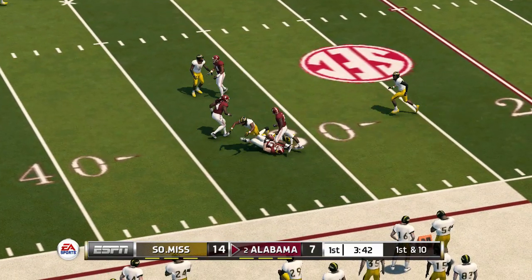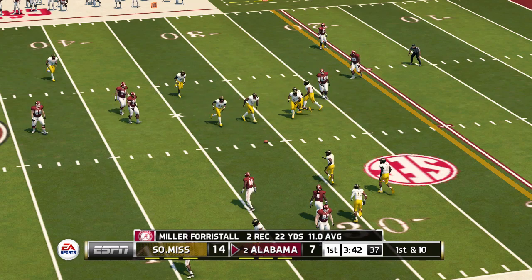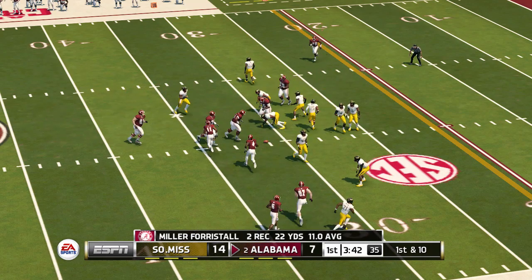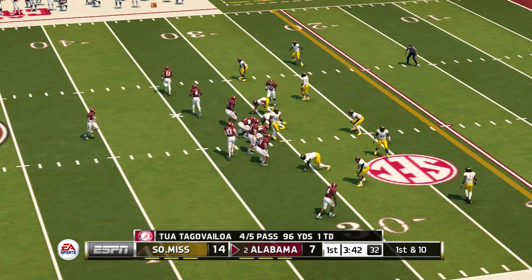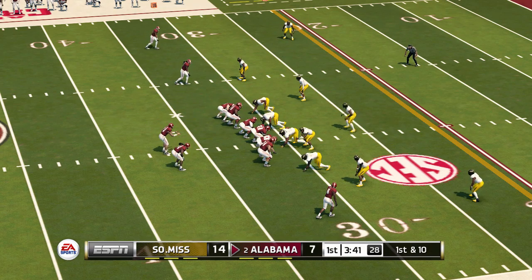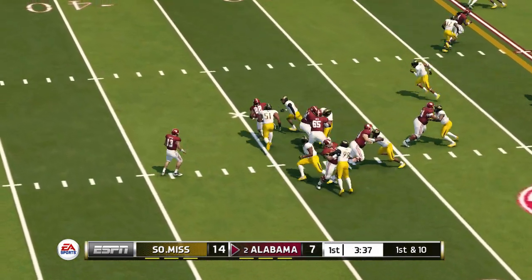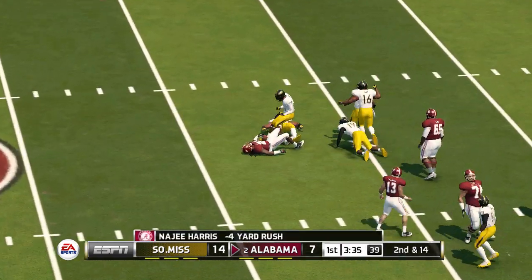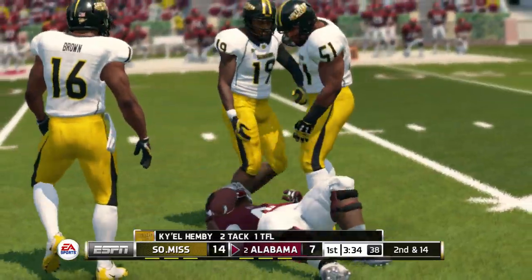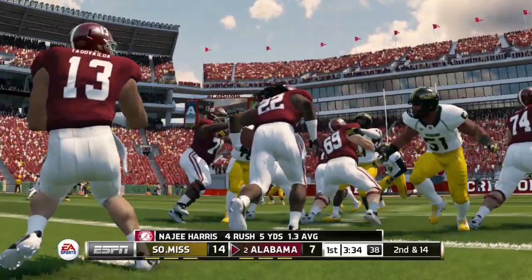Throw, he caught it, and he's taken down at about the 31. And they hit him in the backfield. Loss of four on the play. That makes it 2nd and 14.